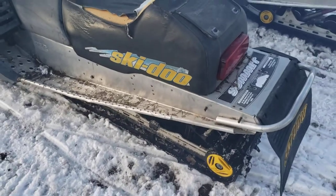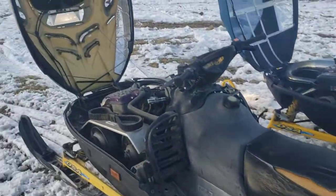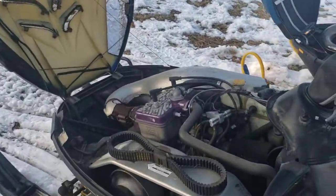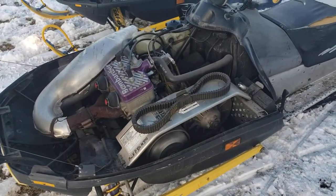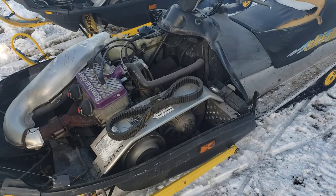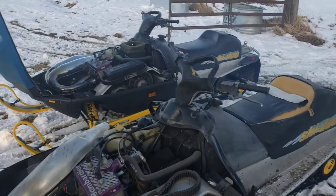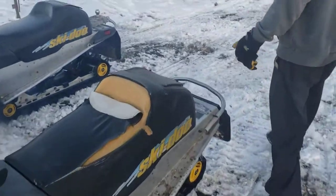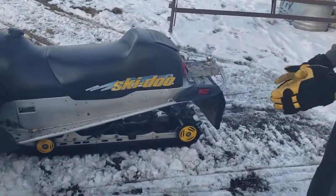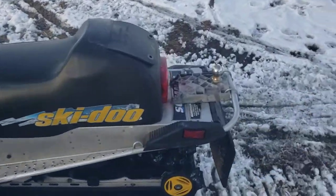100% bone stock. Other than pods, it's got some intakes. I felt like the air box was giving a little bit of restriction, so we put some pods on there. We set up the suspension a little bit. Transfers really well. Over here, we've got a mostly stock 670. It's got some aftermarket skis.